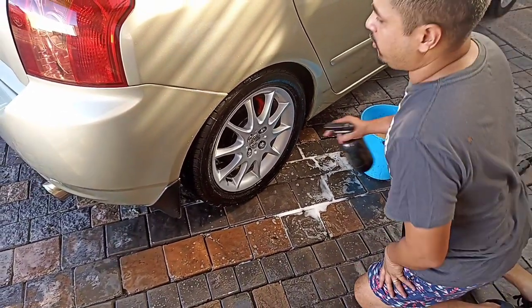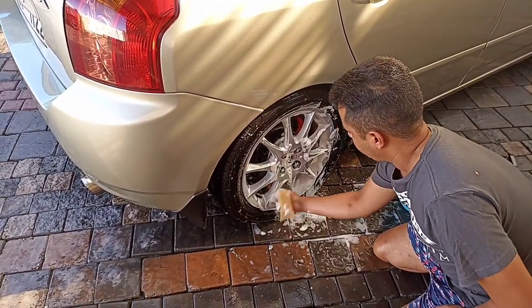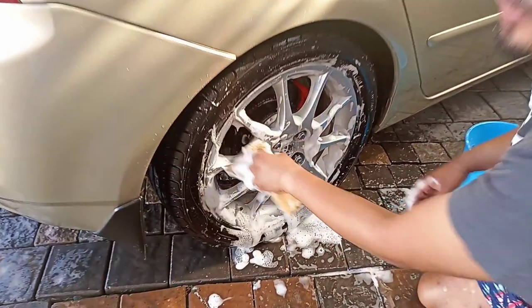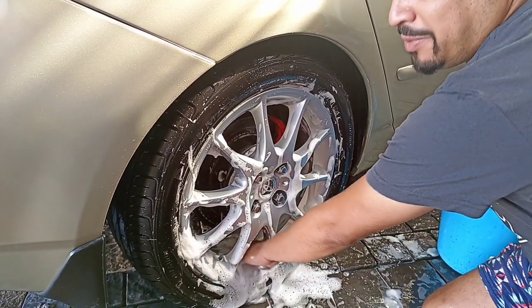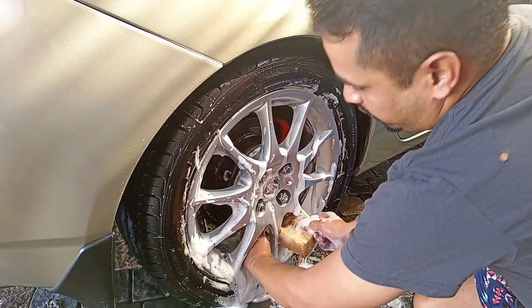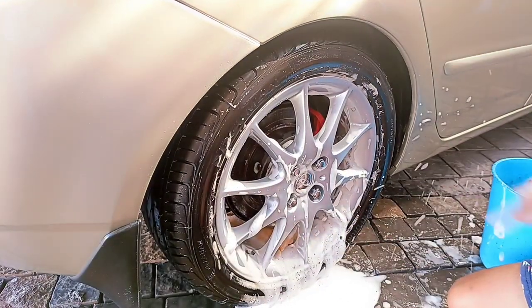Okay, and then again, we follow the same process. And this is a very important step. Lots of people tend not to wash the barrel, as we call it, the inside of the rim. Because the Run-X has such a nice rim to clean, you can actually take your sponge, place it on the inside, and just clean it. And let me just clean my hand.